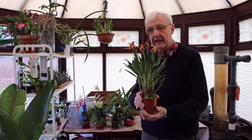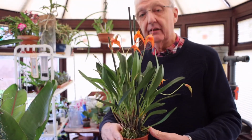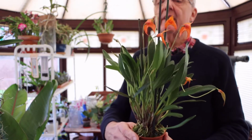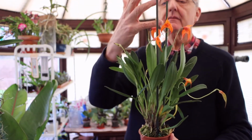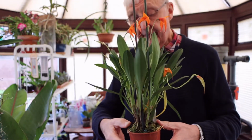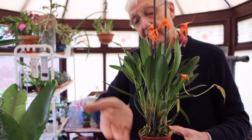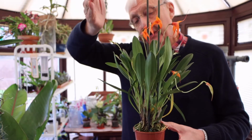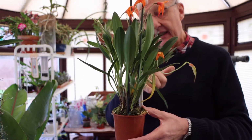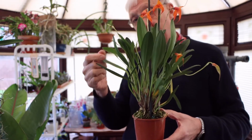This, of course, is nothing to do with me. This is the Masdevallia Patricia Hill that I got from Lawrence Hobbs. Again, it arrived this week. I've changed the way I was going to keep it. I put it into a glass jar, but the jar forced the leaves to grow tall, whereas you see videos and photographs of mazzies and the leaves tend to come out held pretty much horizontally.